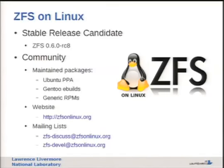And then the last thing is just to let everyone know that along with this Lustre work came a full POSIX port of the ZFS file system for Linux. So there's a release candidate out there and a community of people behind it now. We've got packages for Ubuntu, Gentoo. You can build generic RPMs. I invite you to check out the website and the mailing lists. This was really valuable for the Lustre work because now we have lots of people running the bulk of the ZFS code on their desktops and servers and just stressing it, and it's holding up very well. So that's very encouraging. That's all I got.